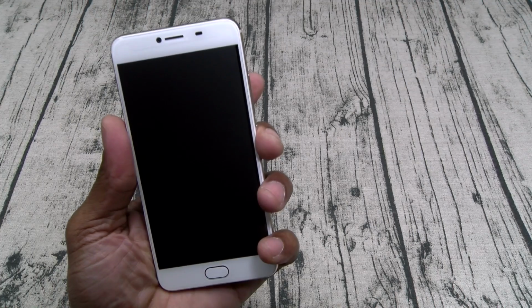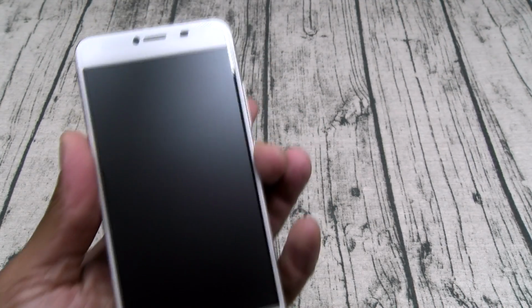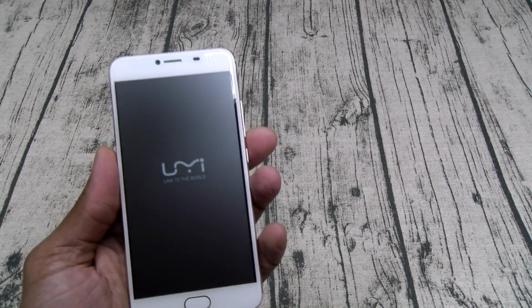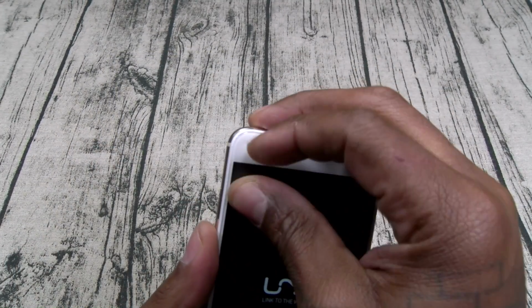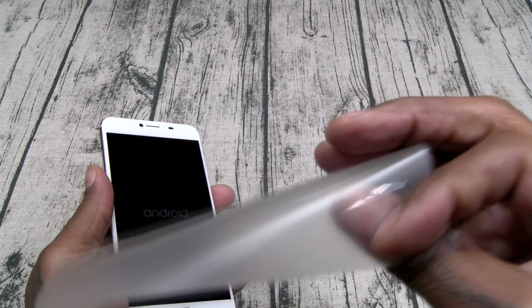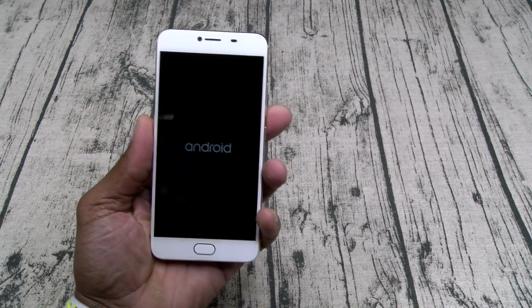Build quality, definitely feeling this. Now, it looks like it comes pre-installed with a screen protector. You can peel that off if you want, or you can leave it on. I'll probably peel it off. Why not? This is actually not really a screen protector. You could use it for one if you want, but I wouldn't.